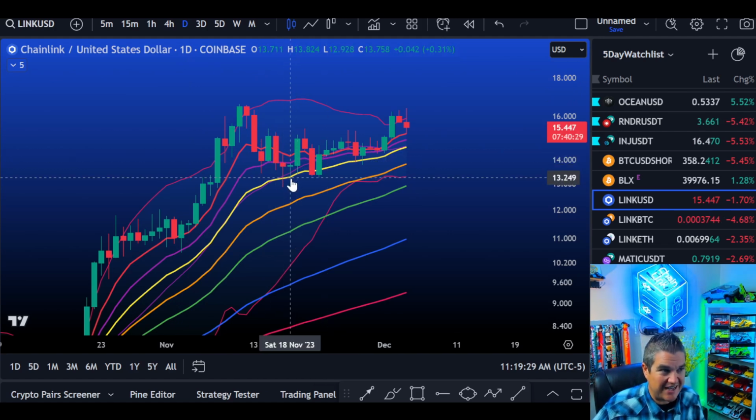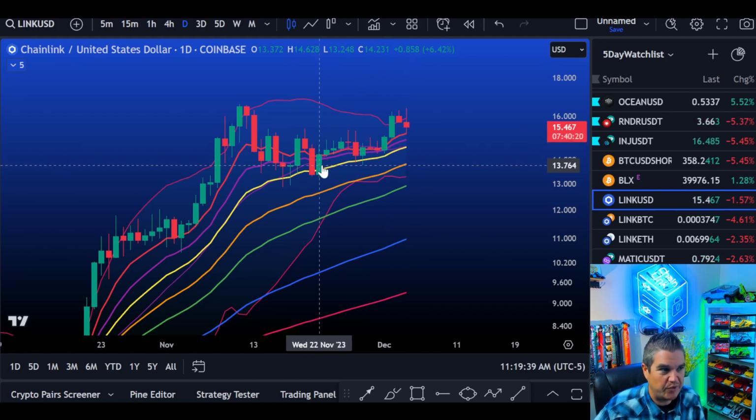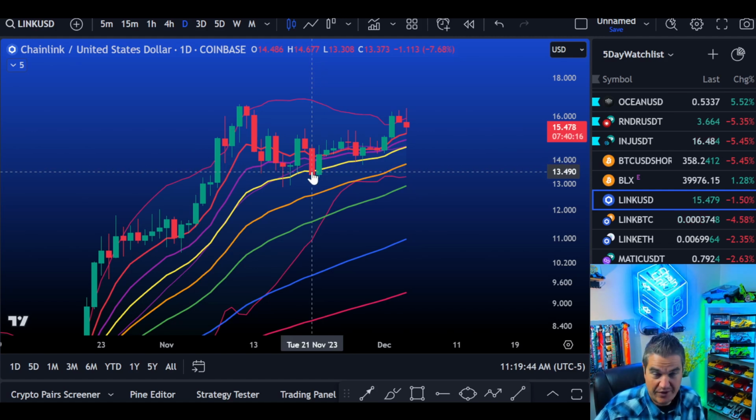So we're doing some consolidating, testing the 21 EMA. This yellow line will be important. If we move lower, we want to watch for double closes below that. If we get two, you can see we cracked the ice back here, right? That might have been a warning shot. Hindsight's always 20/20. But as we're in the moment, we need to watch for double closes.